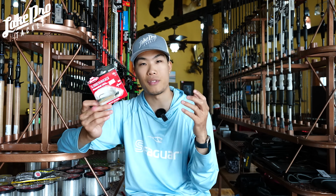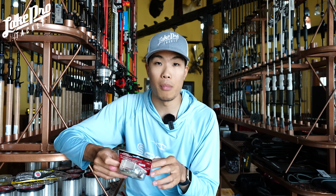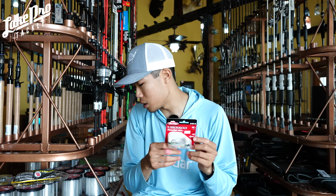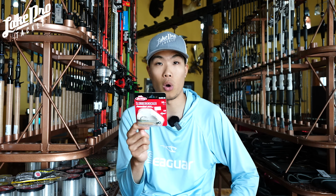Throw it out there. You don't even have to sink it down really. You just throw it out there, reel it in. The fish are really, really dumb most of the time. They do get smart here and there, depending on where you're at, but guys, you can move to a different location and still catch them. So that one right there is gonna be one of my go-to picks for just covering water, going down the bank.